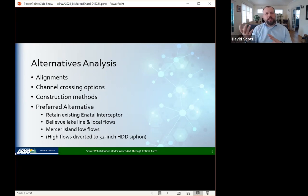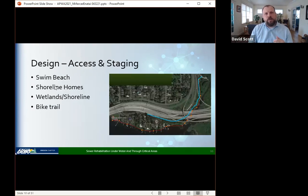Okay, so I'll jump back to the access and staging for the different sites. So here's that aerial image. And really just to break things up, we'll look at the swim beach. There's a public park there, the shoreline homes, the wetlands or shoreline here, and then the bike trail. And just one thing about the bike trail, that's part of a much wider system that connects all points east through Bellevue to as far as Seattle. So it's a heavily used commuter route that's right beside the freeway in this location.